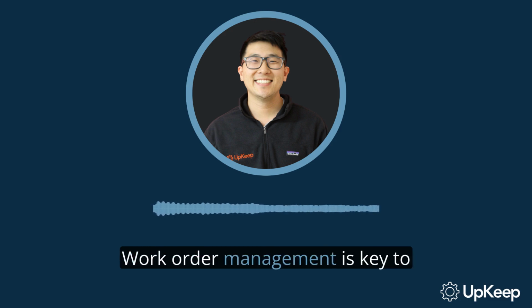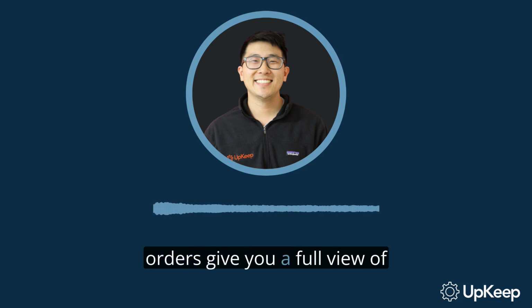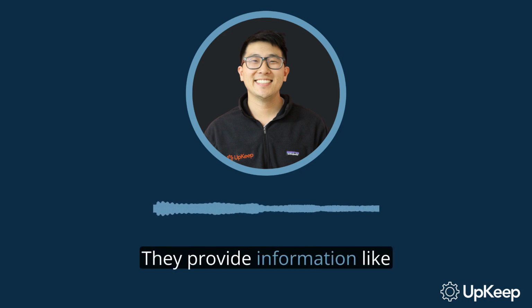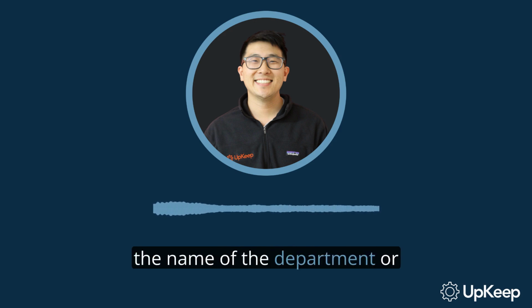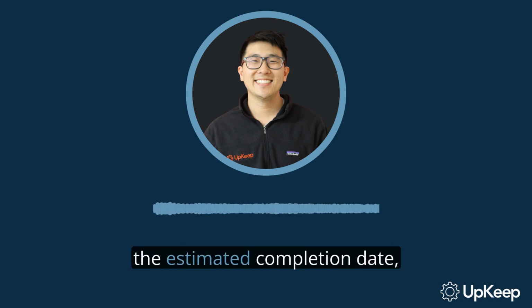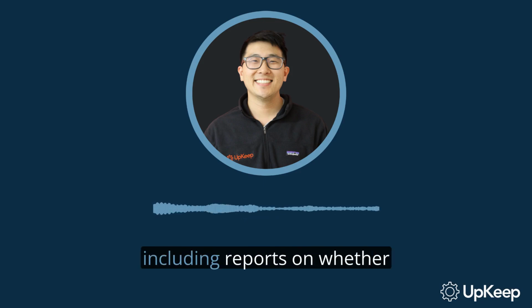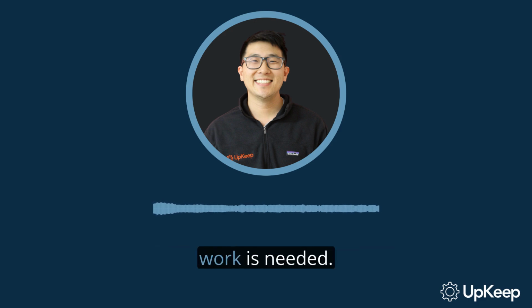Work order management is key to documenting preventive maintenance. Completed work orders give you a full view of each preventive maintenance task. They provide information like a full description of the preventive maintenance task, the name of the department or individual who requested the work, the technician who completed the task, where the task was completed, the estimated completion date, the actual completion date, and additional notes, including reports on whether further maintenance work is needed.